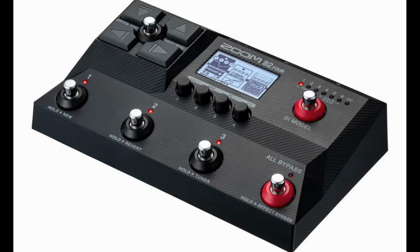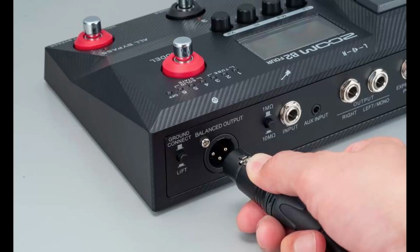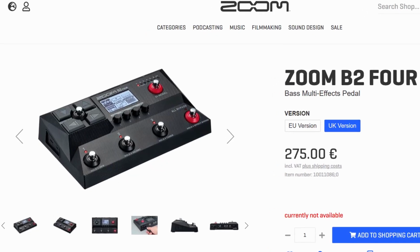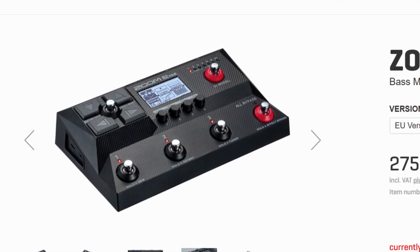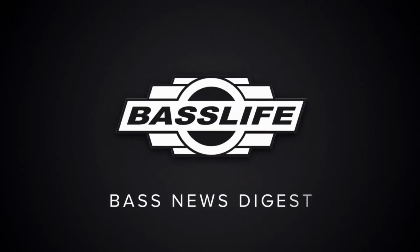The design is well thought out. It can be seen that the engineers have an understanding of who and how will use this device. The design is pleasant, futuristic but strict. The declared price is 275 euros, and this is a very good price. The start of sales is expected in the third quarter of 2023.